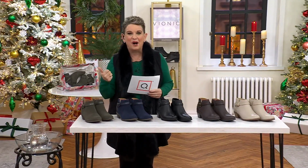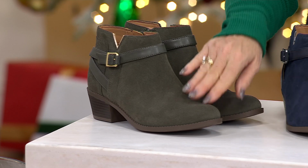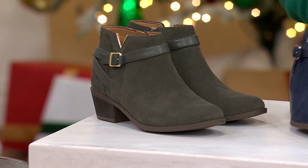I'm going to walk along and tell you about the colors, because we have six. And as a shoe lover, I know that so many of the designers will do black and brown in a boot. This is new, it's updated.